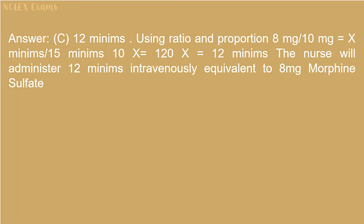Answer: C. 12 minims. Using ratio and proportion, 8 milligrams/10 milligrams equals X minims/15 minims; 10X equals 120, X equals 12 minims. The nurse will administer 12 minims intravenously, equivalent to 8 milligrams morphine sulfate.